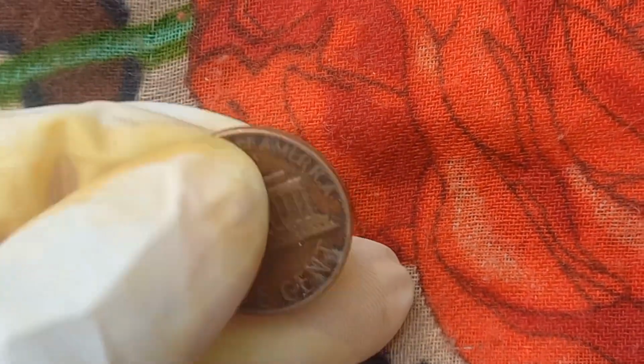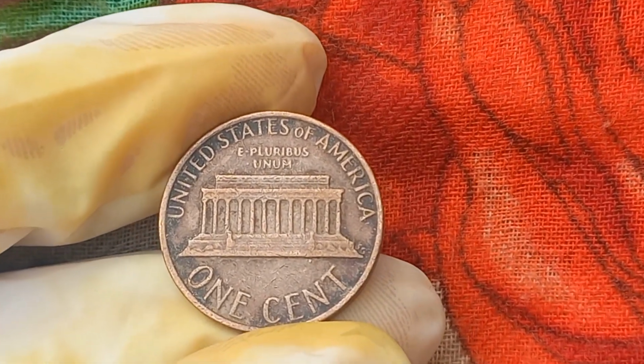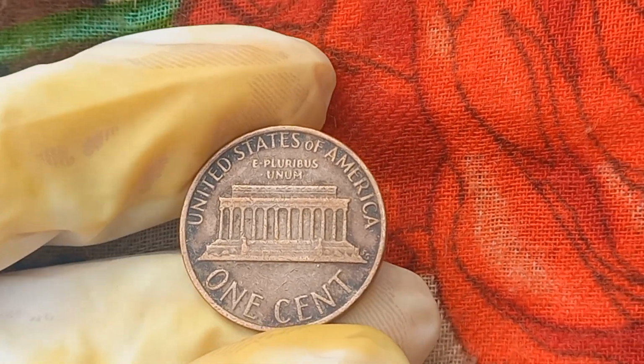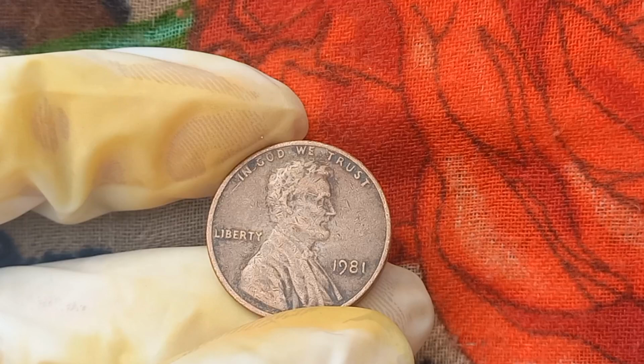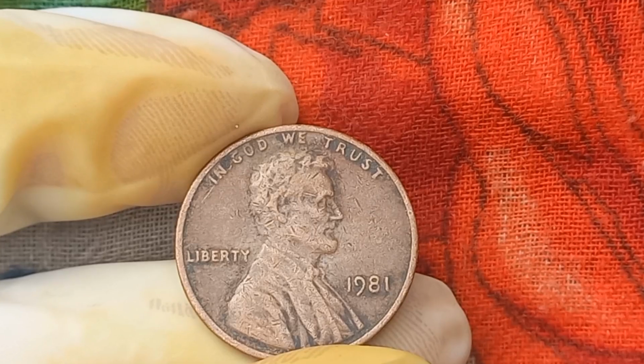Now, when you think of valuable pennies, your mind might jump to the rare stuff from the early 1900s, right? You know, like the 1909 SVDB or the 1943 copper penny. Those are great and all, but I bet you didn't know that your pocket change might just have a hidden gem, like the 1981 no-mint mark Lincoln penny.